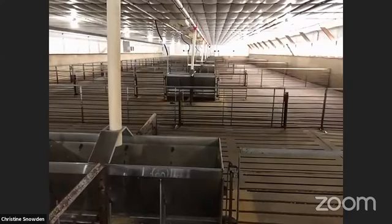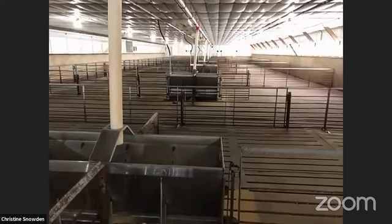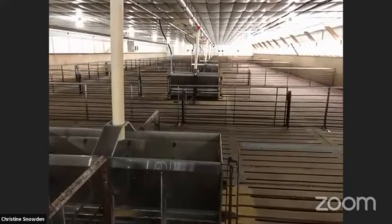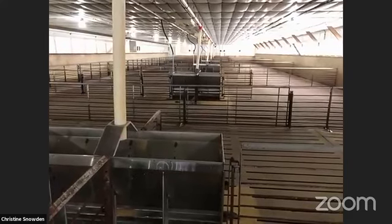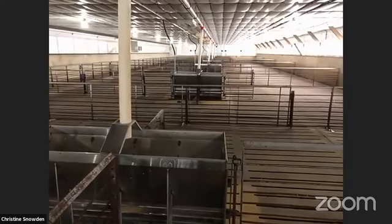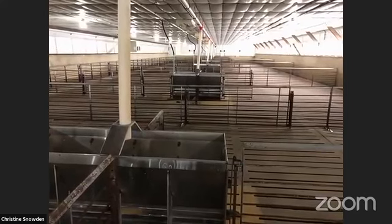Every single barn that I go to, because I'm also in charge of the gilt side of our business, which is the females that are going back to the sow farm to become mamas, I have to shower in and shower out of every single one of my barns to make sure that the next barn that I'm going to, I'm not taking anything from this barn to the next one.